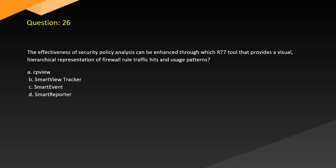Question 26. The effectiveness of security policy analysis can be enhanced through which R tool that provides a visual hierarchical representation of firewall rule traffic hits and usage patterns? A. CPView. B. SmartView Tracker. C. SmartEvent. D. SmartReporter.